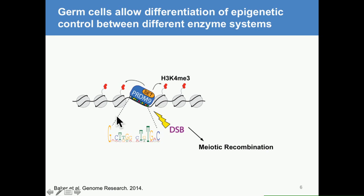I'll also mention that we wanted to work in germ cells because it will allow us to differentiate the epigenetic control between different enzyme systems, in which case I mean the SET1 and MLL COMPASS complexes that regulate a lot of the H3K4 trimethylation at promoters and functional elements, versus the one that's due to PRDM9 here, which I mentioned is a methyltransferase that makes this H3K4 trimethyl mark at particular regions in the genome that will then undergo double-strand breaks and become meiotic recombination. So we can separate factors that influence this type of epigenetic mark at these functional elements versus others.